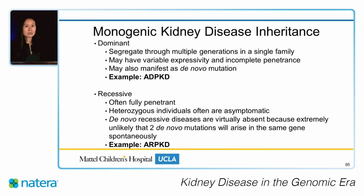In recessive disease, both parental copies, or alleles, of the monogenic disease gene need to be abnormal or mutated for the disease to actually manifest symptoms. In recessive disease, this is often called full penetrance. An example of a recessive disease that we see in the pediatric population quite often is autosomal recessive polycystic kidney disease, and a dominant disease is autosomal dominant polycystic kidney disease.